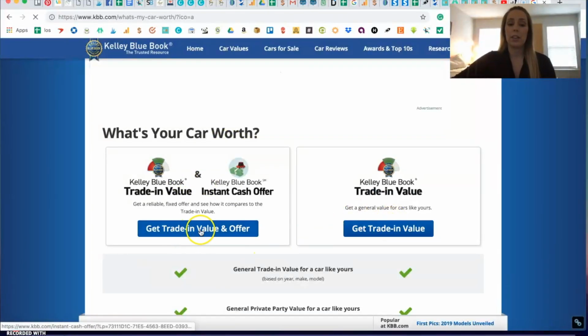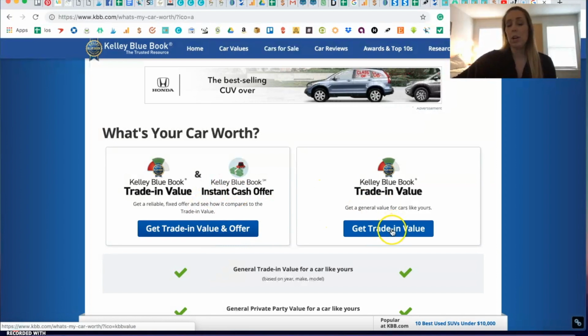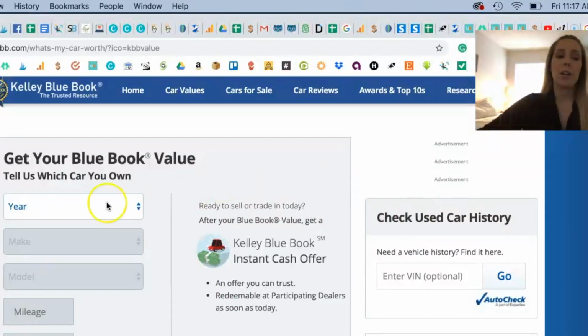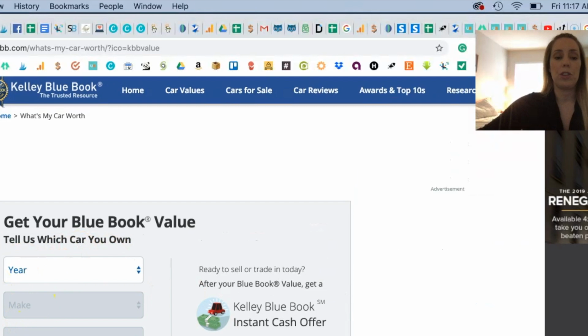And then you can go here to get trade-in value. The other one here is get trade-in value and offer, where they're going to give you an offer to actually trade in your car. I don't want to deal with that. I'm just looking for a baseline value. So you're going to click there, and then here you're going to fill in all this information about your car.